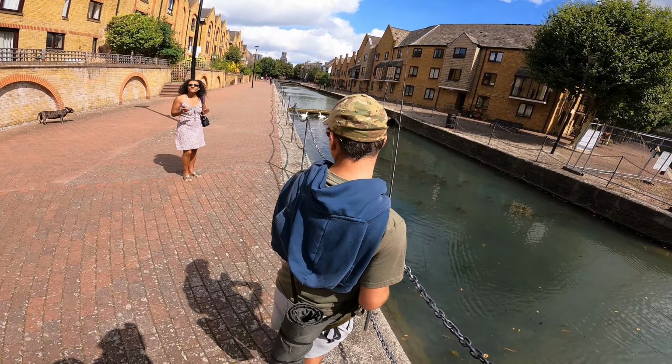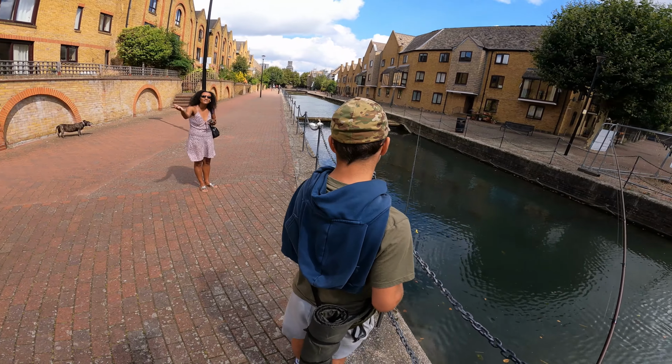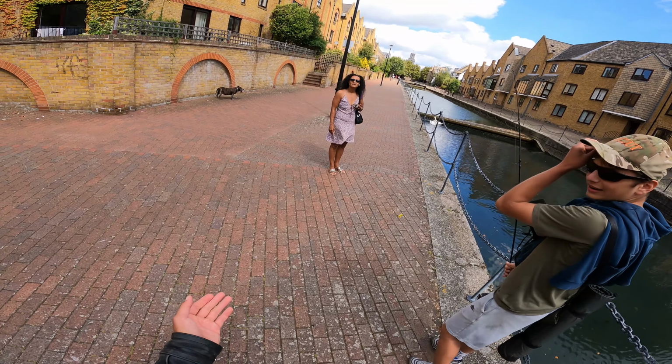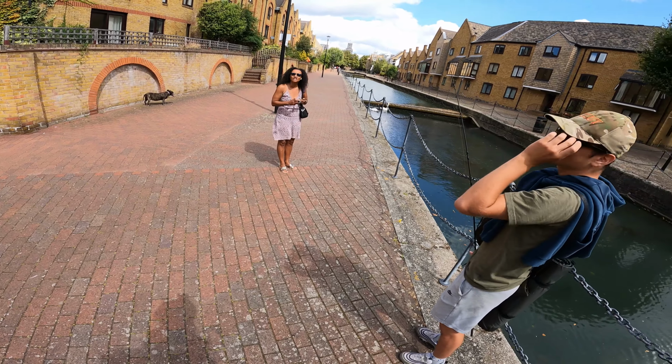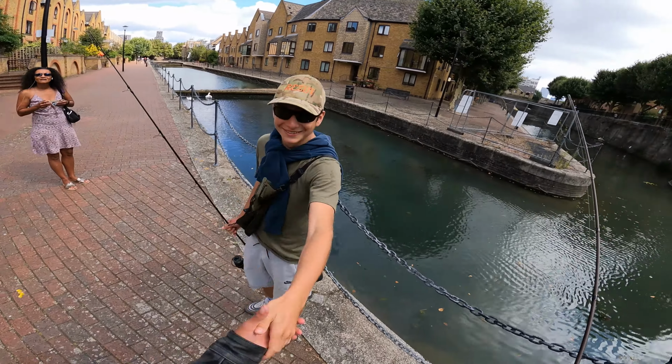Why do you want the fish? Is the fish yours? It's a wild fish. Yeah, so if it's wild, that means it belongs to nobody, doesn't it? Nature! You know what, I agree with you. I know, right?